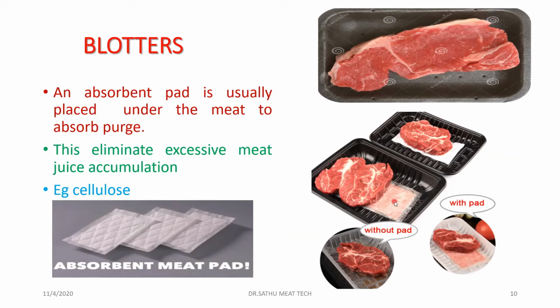These pads are generally placed just below the meat, or sometimes below the false base, we can say. So the pad will not appear outside, but inside, in between the two bases, the false base and the real base, the pad will be placed. Whatever fluid comes out through these holes will get absorbed into the pad. So you can see the difference here. This is without the pad. You can see the fluid is accumulating. This is with the pad. There is no accumulation of the fluid because whatever fluid comes out is absorbed by this pad.